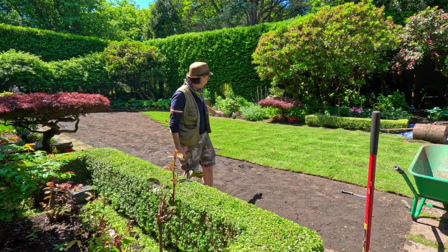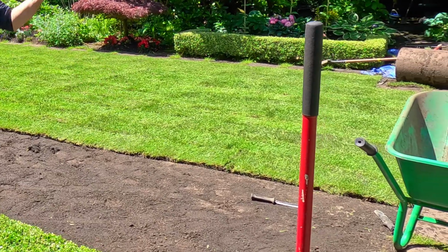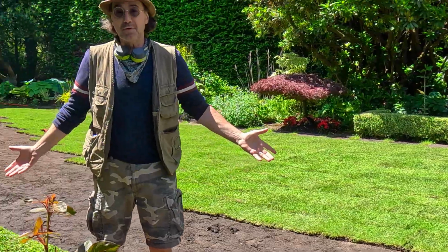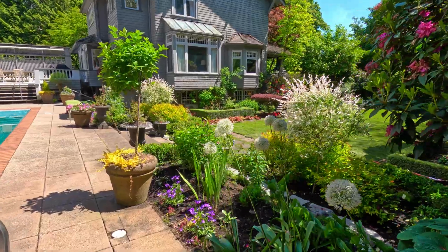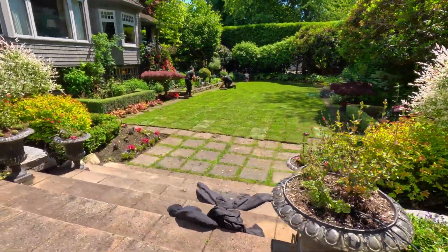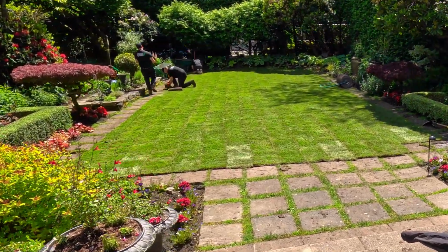Okay, the guys are about halfway laying the sod. You can see there's a little sod knife here for cutting it. There's a couple of them laying there. They're doing a beautiful job. I got no complaints. Well, their backs are to me, so you can pretty much see what's going on and protect the innocent. Looks like a rolled lawn to me.